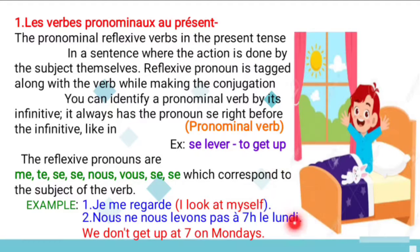When you are conjugating into negative, this is the formation for the negative. First you have to write the subject, and second the negative word is what? Ne. Third is the reflexive pronoun, and fourth is the verb conjugation according to the subject. And this is pas, again the negative word. Nous ne nous levons pas à sept heures le lundi, and it means we don't get up at 7 on Mondays. This is the formation for a negative sentence.